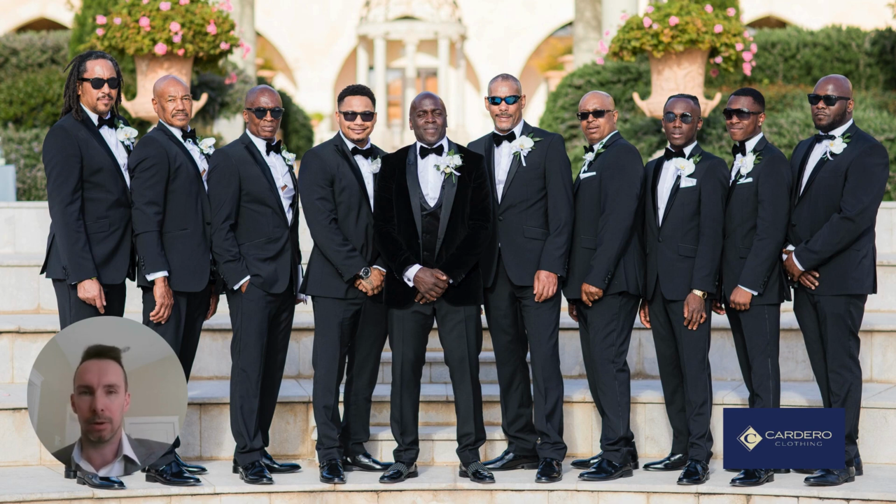And usually if you're buying from a department store, they're going to lean more towards having a notch lapel. It's not the style you want. You always want to go with a shawl or a peak lapel. But again, just a couple little things, like some of the pants are a little bit long. Even the groom's pants are too long. You should have had those hemmed up.